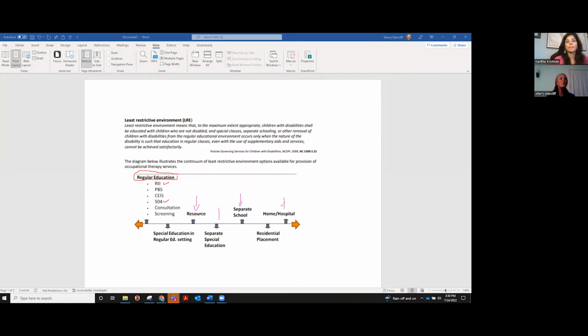And home is the most restrictive environment that a child can have in an educational environment because they're not with their peers at all. They're not with their disabled peers or their regular education peers. They're with their family, which is great, but school-based, it's all about those school pieces, which are also the social and emotional pieces and participation and those skills that are built within a classroom. So that's what least restrictive environment really talks about: where am I being served, and am I with my regular typical peers? And do I have access to that relationship with my peers?